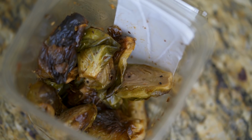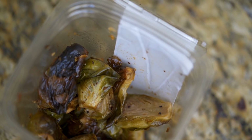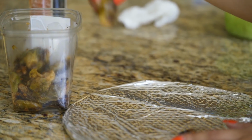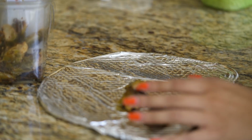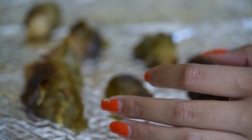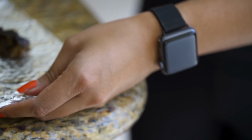For greens today, we're having Brussels sprouts. These are roasted Brussels sprouts from Whole Foods. We just buy them pre-made in the deli section, I believe, and we get a pound of it. I'm just gonna place these on a tray for the air fryer. I'm putting about 5 or 6.